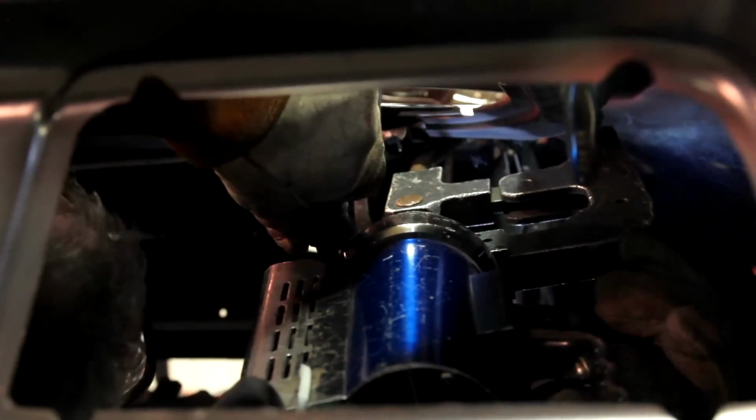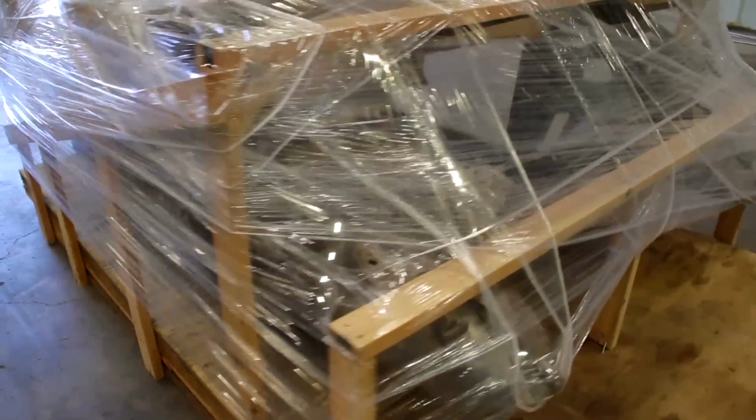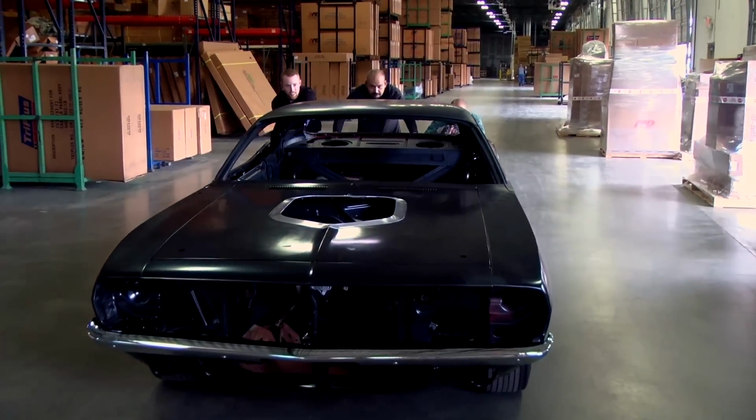So when we got the car, it was a wadded up shell. When it left here, it had been stripped. From what I hear, it sounds like it's coming together. I'm really anxious to see it when it comes back.